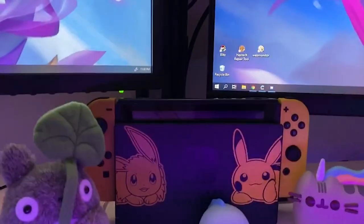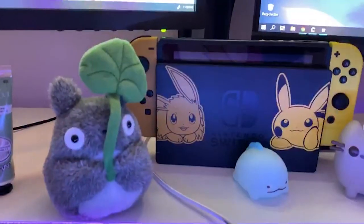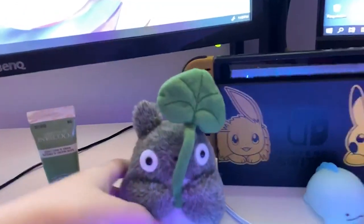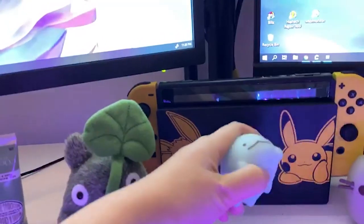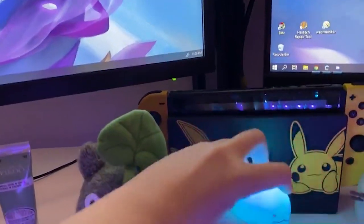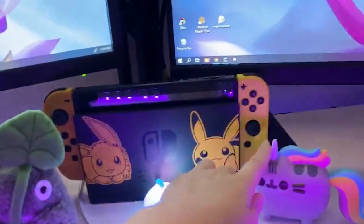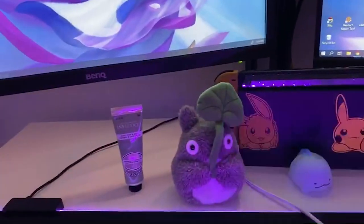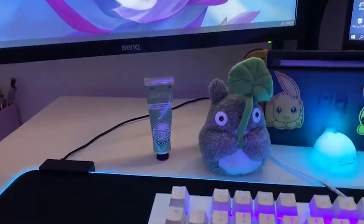Over here I got my little Switch and my Razer Whipsaw capture card behind. And I got my little table decorations. I got this Totoro plushie when I was in Japan. This one I also got from Japan. It's from like a gachapon. It kind of lights up. It's super cute. And I got my Pusheen Pop Funko, which was given to me by a friend. I got some hand cream over there for when I have dry hands.